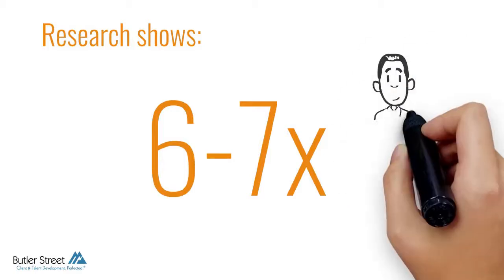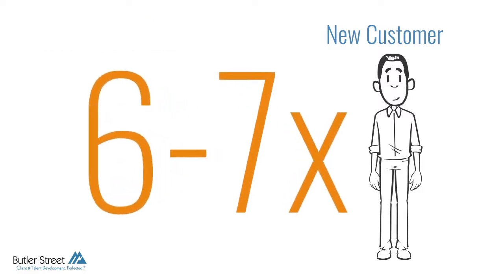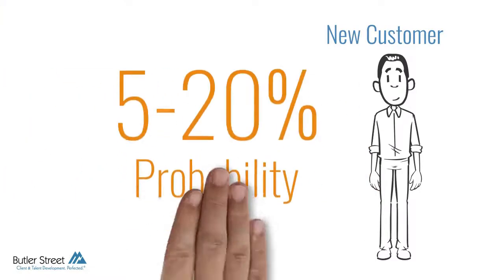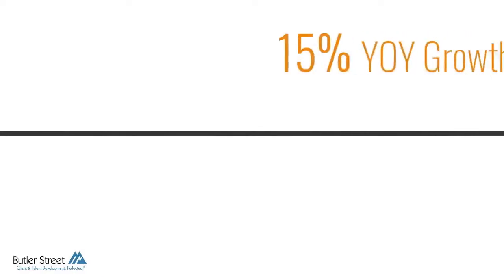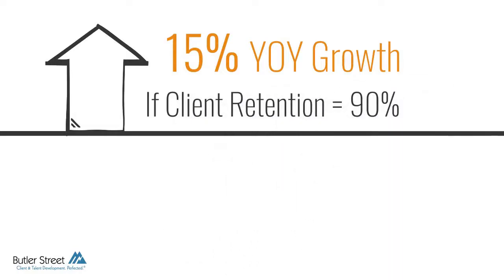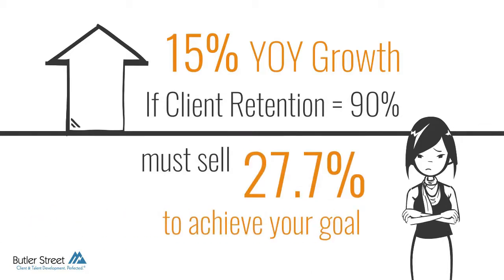Research shows it is 6 to 7 times more expensive to sell to a new customer than to resell to existing ones. It's not just disappointing when you lose a client, you're going to have to work 6 to 7 times harder to replace them. Your probability of selling to a new prospect is only 5 to 20%. Replacing is not growing. Think about it this way. If you want to grow 15% year over year and your company has 90% client retention, you must sell 27.7% more to hit your goal of 15% growth. Retention sets the stage for growth.